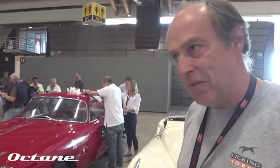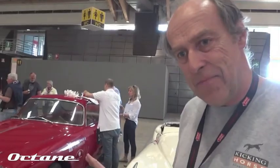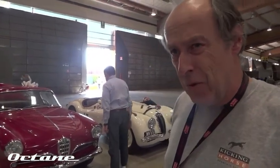115 horsepower to play with in this one. Such a lovely, lovely little thing, maintained by the Alfa Museum. It all kicks off tomorrow, 7:30 start. But what a place, what an event. It's one of those must-do events for me.